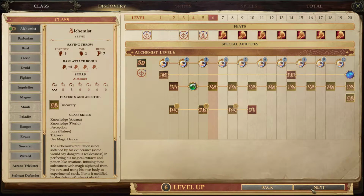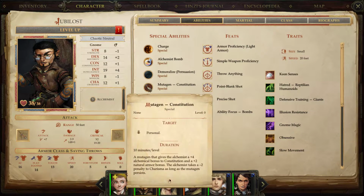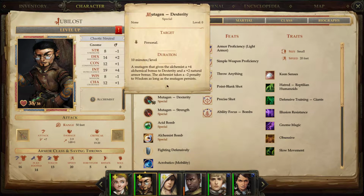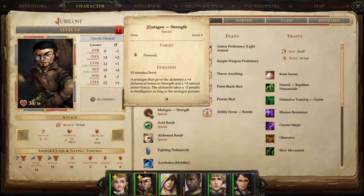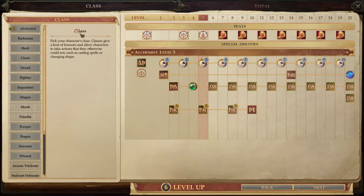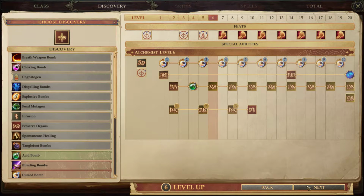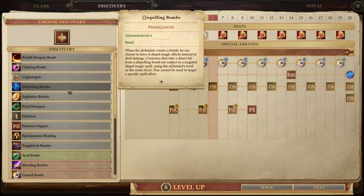Mutagens. If I go back here, so I can increase someone's constitution at the bonus of their charisma. I can increase someone's dexterity at their wisdom expense, or their strength at their intelligence expense. So that is pretty cool for buffing. So is dispelling bombs though.